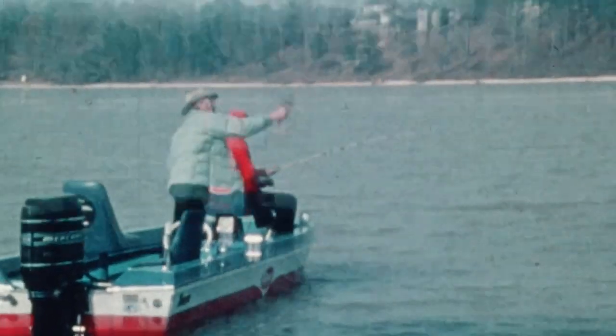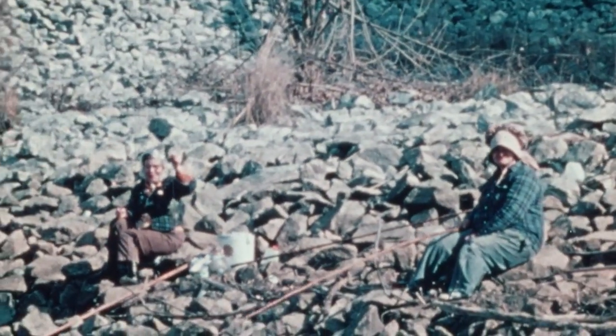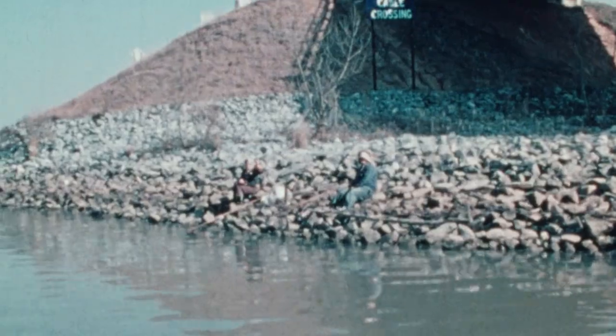Tell you a little bit about Lake Eufaula. The main dam was completed in 1963. That makes the lake, say right now, approximately 10 years old.